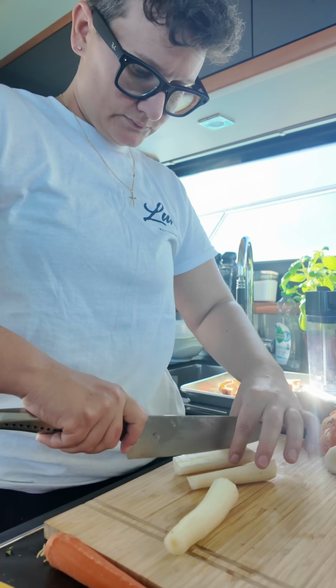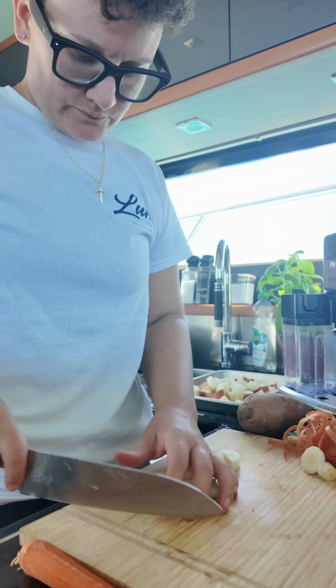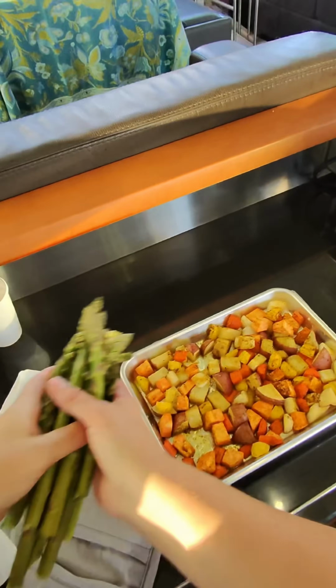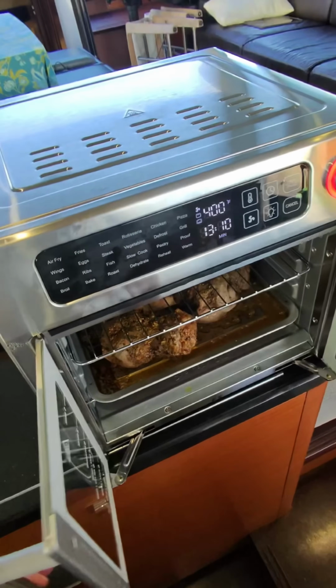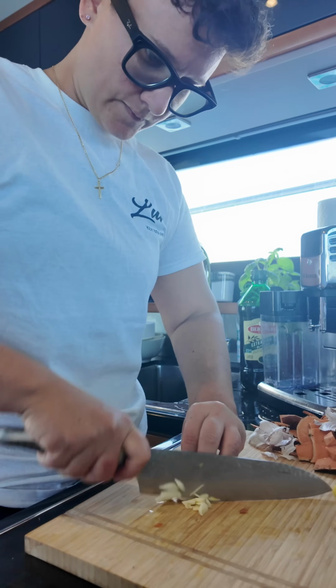It's dinner time on the yacht, so I'll start off by snapping my asparagus, cubing up my potatoes and sweet potatoes, and peeling and cubing my multicolored carrots. Drizzle on some olive oil and season with curry powder and salt and pepper. My lamb shank seasoned with herbes de Provence has been slow roasting all day long to get super tender. Pop those veggies into the oven along with the lamb shank, and then start working on my stewed lentils.